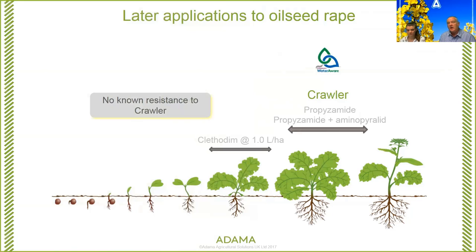The options later in the season, although we talk about the new recommendations for Clomazone, you can still put that onto a well-established crop in late autumn. We just need to be aware of the water stewardship issues, use the Adama Water Aware app, for example. And the primary options in that late autumn to overwinter period are Clomazone, propyzamide, and of course propyzamide plus aminopyralid, which has proven to be very popular.